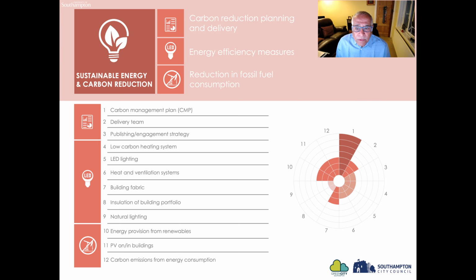And each sub-criteria is also weighted differently in the actual main criteria. As you can see, the carbon management plan has got the highest score here, and as you go further down, the scores vary and they're weighted differently. That weighting is based on expert advice, where we surveyed experts to give us an indication of which criteria is higher or lower than the others.